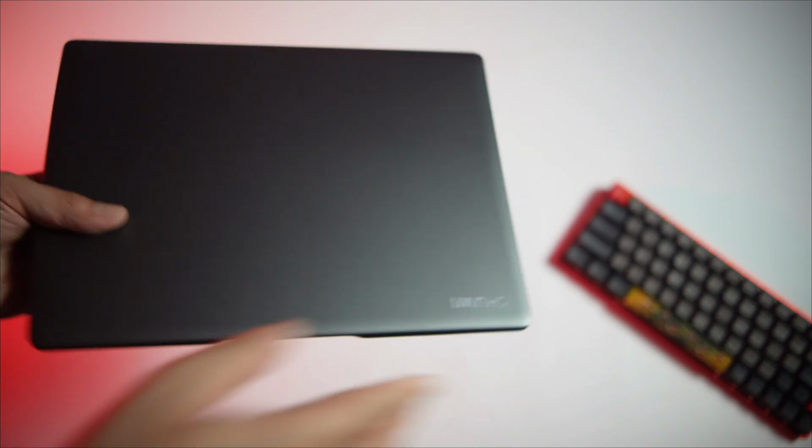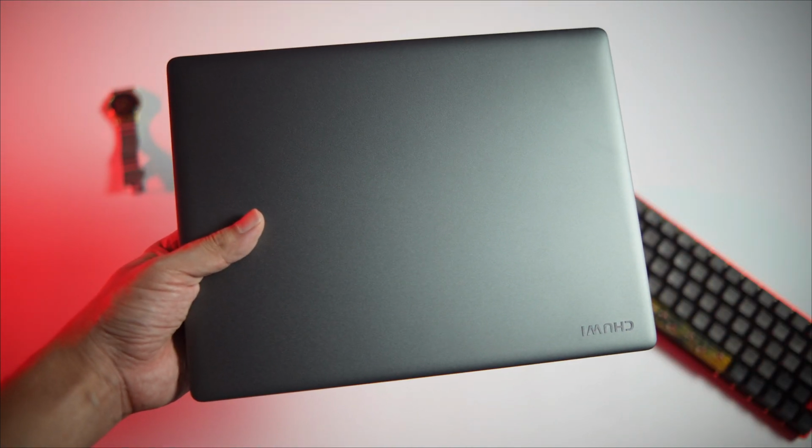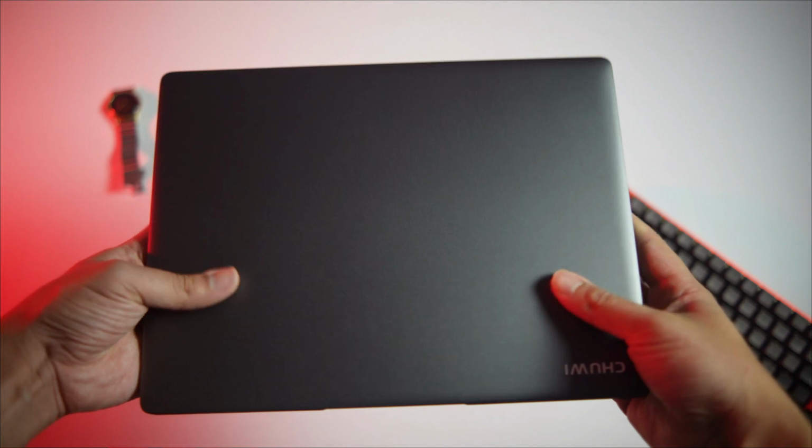So today we are going to look at a relatively cheap and well-built laptop from Chuwi. This is the Gemibook laptop. Now this laptop comes with an Intel Celeron J4125 model, which is a 4-core 4-thread CPU, along with 12GB RAM and a 256GB M.2 SATA SSD.